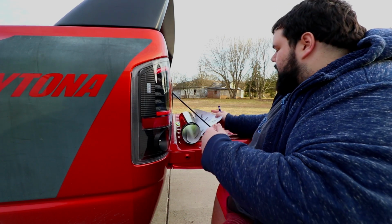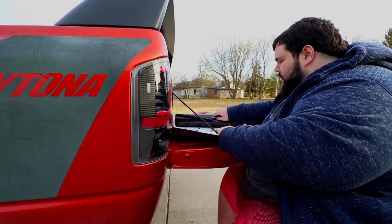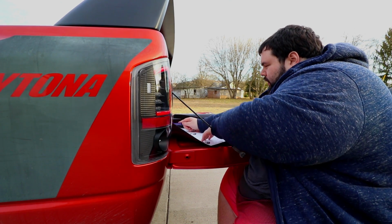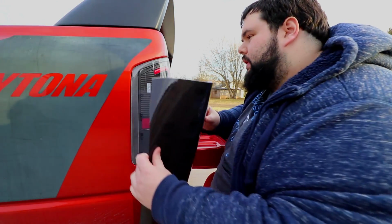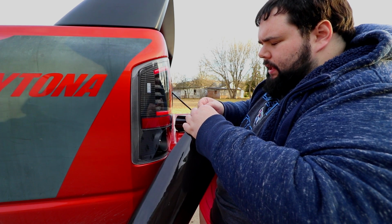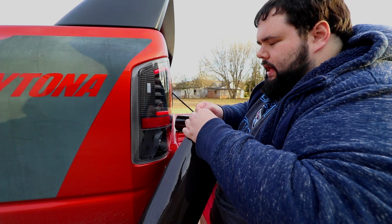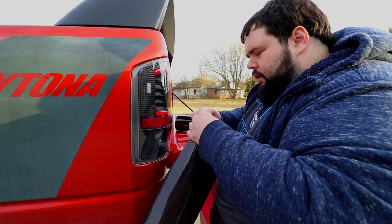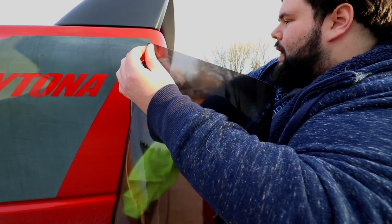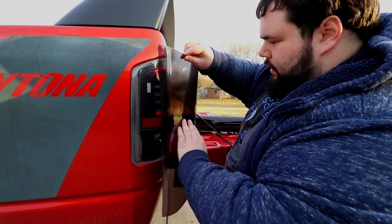But with that being said, I'm going to go ahead and cut the size that we need for these tail lights, and hopefully it works out better than it did yesterday. Alright, so we got us a nice big piece here that pretty well covers the whole thing. Now, from what I've noticed, whenever you put this on, you want to put it on in the middle first and then work out towards the edges. If I can get this damn thing off of here. Now, you do want to wipe your surface down first, which I already did, but I'll give it an extra little wipe down right here. And let's go ahead and see if we can do this.